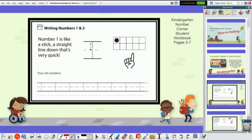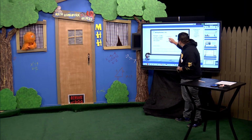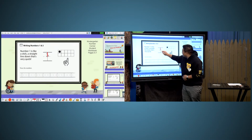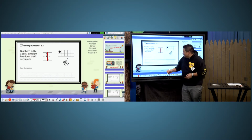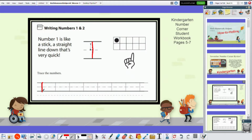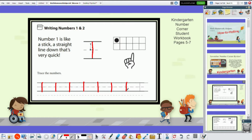So number 1 is like a stick, a straight line that's very quick. Our example here is to trace it straight down. Boys and girls, this one shouldn't be a tough one. 1 is usually the first number that a lot of people start with writing and feeling comfortable with. It's a straight line, very quick.